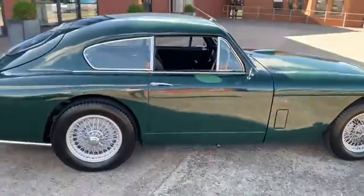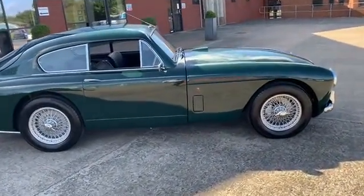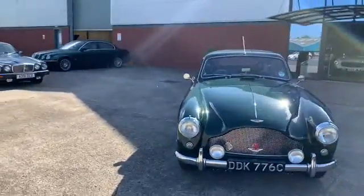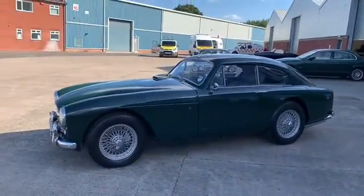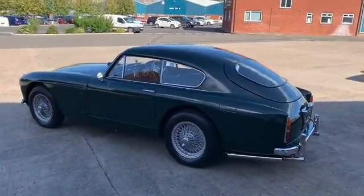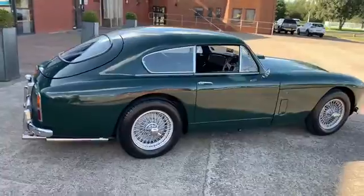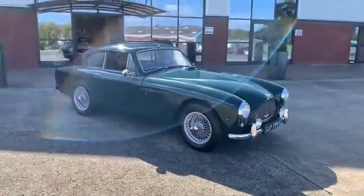Really fantastic example of a DB Mark III. Lovingly looked after, maintained, upgraded through the years. Sort of restoration. You know, it's definitely retained some great originality. Sort of fantastic patina to the car. And if you're looking for a car to really use, you know, competitive events or some spirited touring, I think this is definitely one to consider.